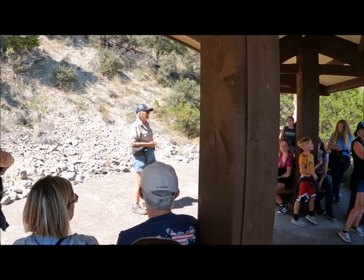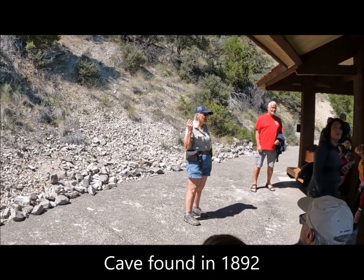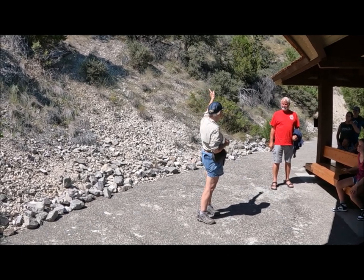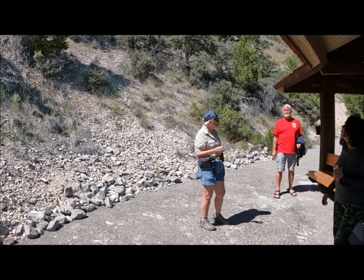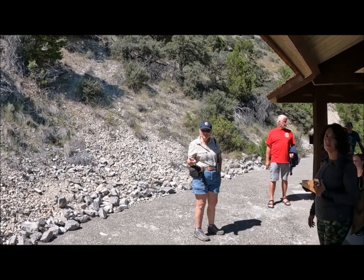Okay, 1892, two local ranchers were out hunting. They happened to look up the hillside, or down the hillside. Personally, if they were hunting, I think being up there would be a better spot to scout to see where the animals, the critters were. Anyway, they saw something they thought was unusual. They really couldn't tell for sure if they were looking at smoke or fog or clouds. They weren't real sure what was happening.